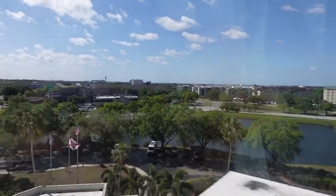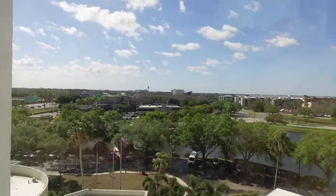Today we have two legs. We're going back to Dallas and then Dallas to Cancun. It's a beautiful day here. No weather here. I think the weather's cleared up in Dallas now too.